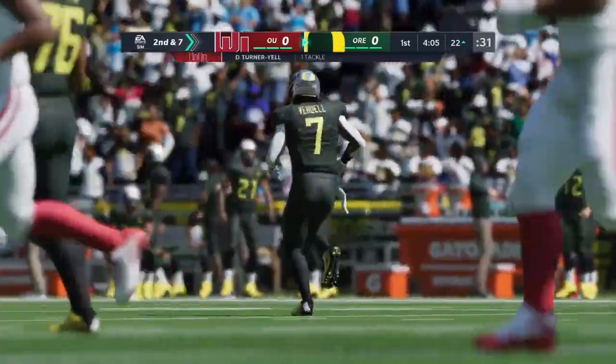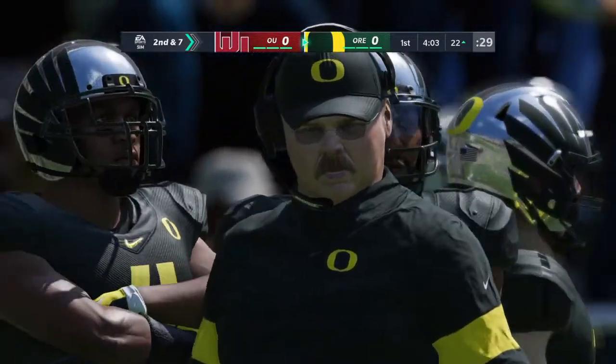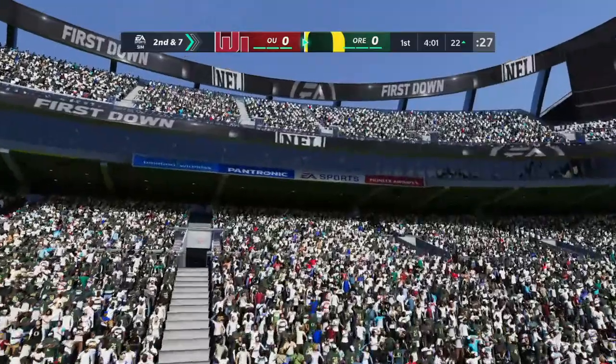Well, that's just a pile of bodies there, and that's when you kind of find out who's a tough guy, right? Who can stand up and make a play.